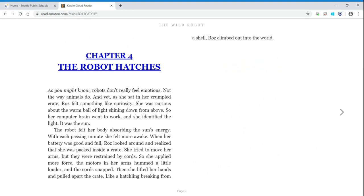When her battery was good and full, Roz looked around and realized that she was packed inside a crate. She tried to move her arms, but they were restrained by cords. So she applied more force. The motors in her arms hummed a little louder, and the cords snapped. Then she lifted her hands and pulled apart the crate.